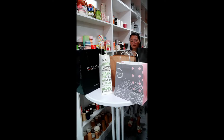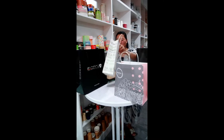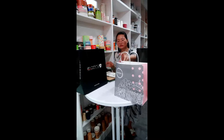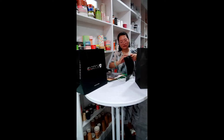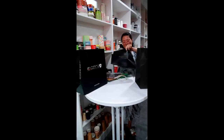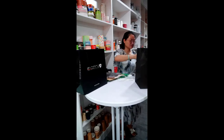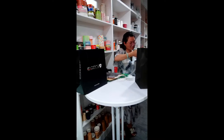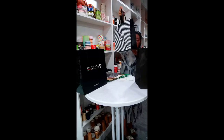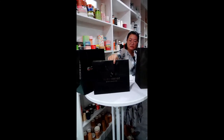We also have another one, because some of the guys will want to have the belts to make the food strong. This one with the handle looks very high end. This is the takeaway paper bag.